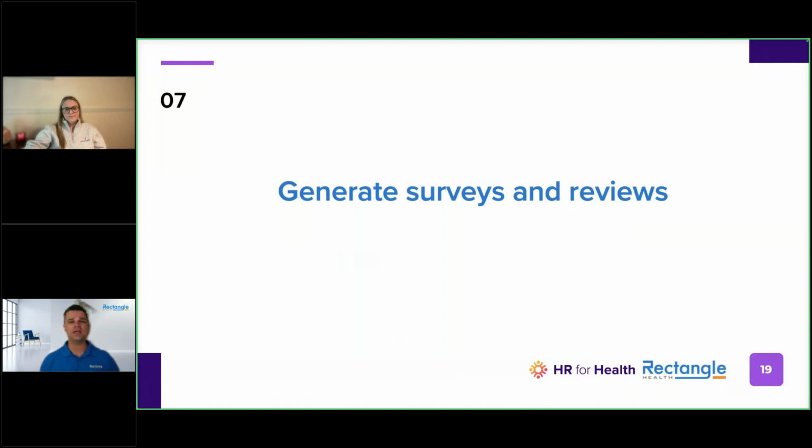There's opportunity in that data for replicating best practices. If you find a high-performing group or a high-performing clinic or region, we want to make sure that we can drill down into that. What are they doing right? How are they doing it? What can we replicate from that experience and have that implemented across the rest of our organization? So we want to use that data that we capture from those surveys and reviews and put it in play.